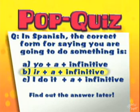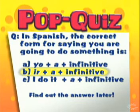Pop quiz answer time. In Spanish, the correct form for saying you are going to do something is B. Ir plus a plus infinitive. I'm going to go now.